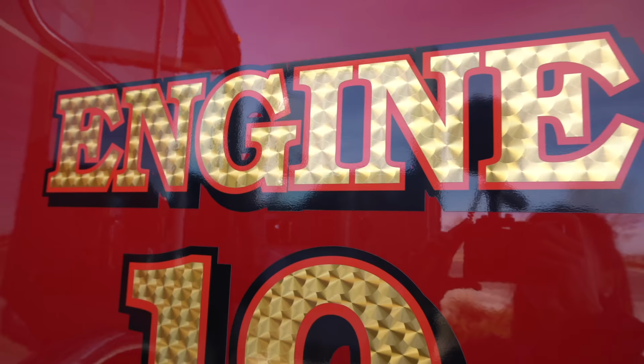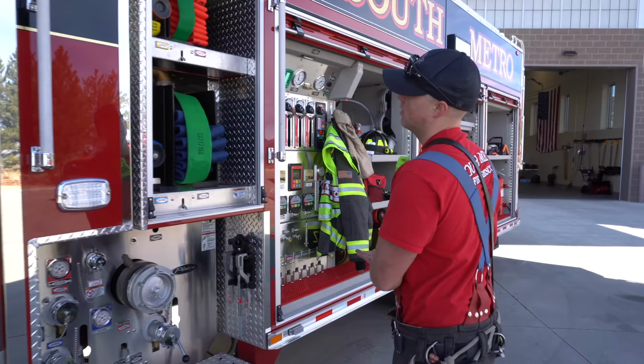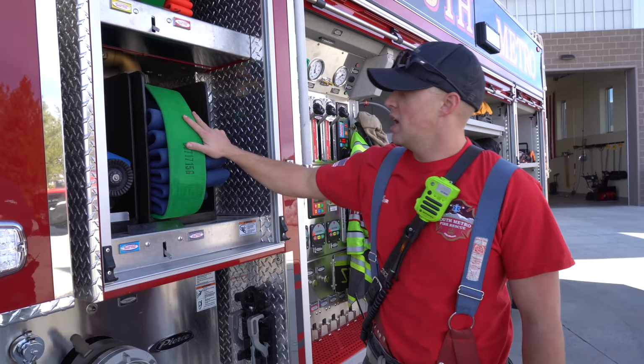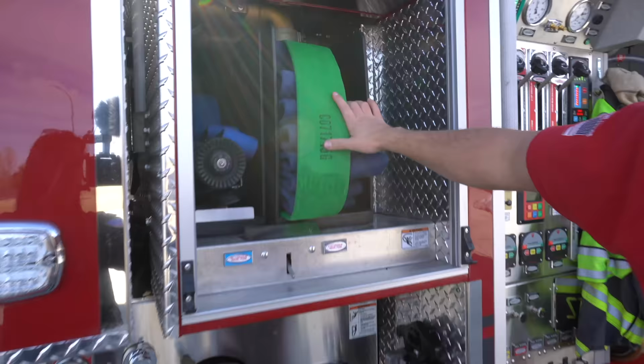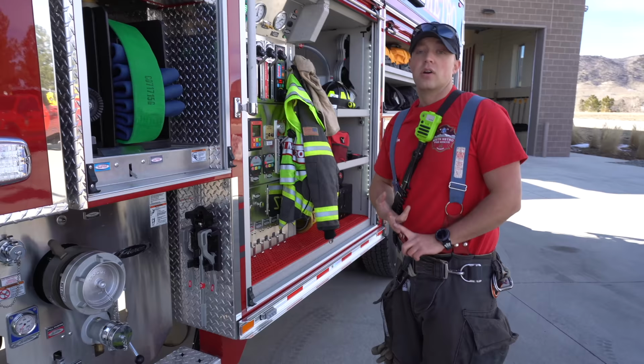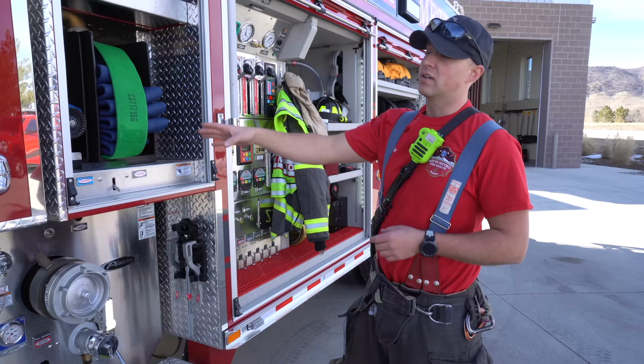All right, transitioning back to the outside of the rig, we have our pre-connect hose line compartment. All of these are directly piped to the pump. We have two 1 3/4-inch lines that are both 200 feet long. We have a 2.5-inch line that's 200 feet long as well, and a 100-foot trash line, is what we call it, but that's for dumpster fires or car fires. Just short distance, we'll be able to position close and put the fire out effectively with that.